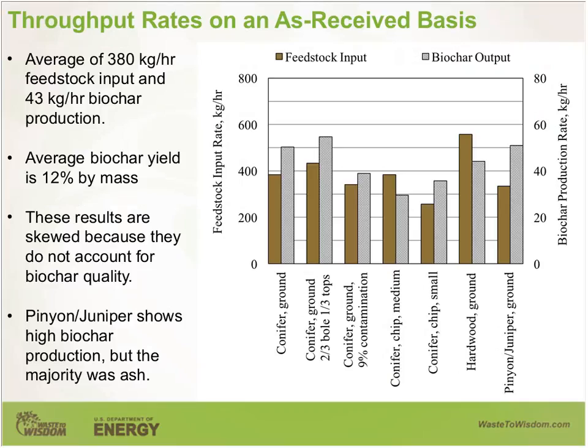Okay, so getting into some of our results, looking at the throughput rates on an as-received basis, we found an average throughput of 380 kilograms per hour on feedstock input, and an average of 43 kilograms per hour for biochar production. You can see the range here in the chart, with the brown being the feedstock and the gray being the biochar. We saw an average yield of 12% by mass across all of our runs.